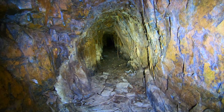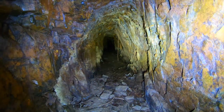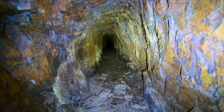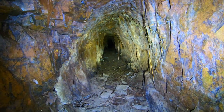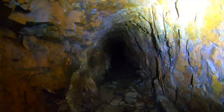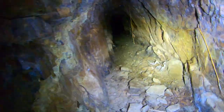All right, so what are we on, guys? This mine doesn't actually have a name, but we're on another drive up into the mountain. This is another east to west running one. Kent's Knob is just to my north, about 50 metres, and I'd say they were looking for the mother lode, looking for the vein. They're into this mudrock again. Okay, I've got some animal droppings in here.